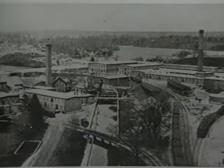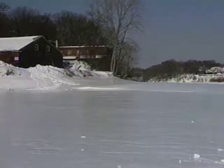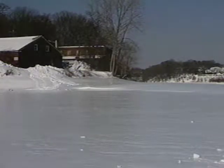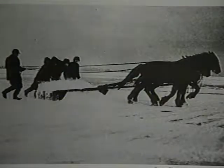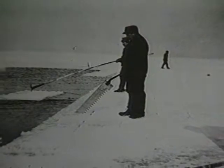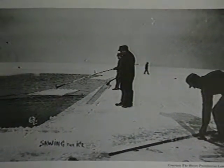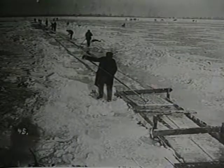The iceman would deliver ice that had been harvested from a pond as we are here today. And how they would have done ice harvesting is they would have taken out their teams of horse once the ice was approximately 9 to 12 inches thick, and here they would score the ice and cut the ice into 20 by 28 inch blocks where they would approximately weigh 300 pounds.